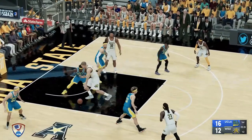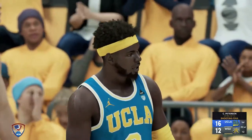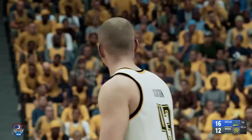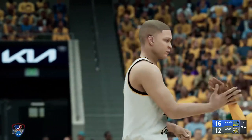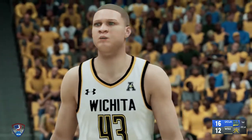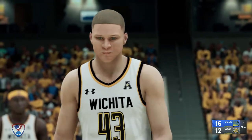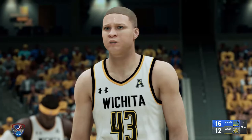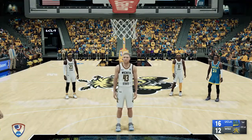Lamont works inside. Jackson foul there. Peterson with his first personal. Team's first foul as well. He's in the act of shooting. Jackson gets 2 free throws. Shooting 2. Very evenly matched contest thus far.